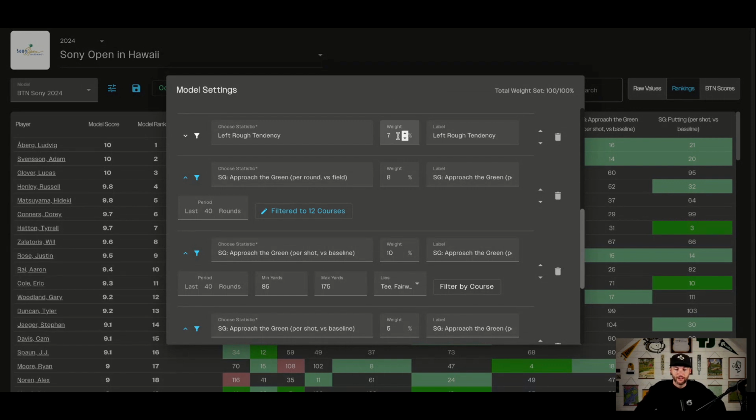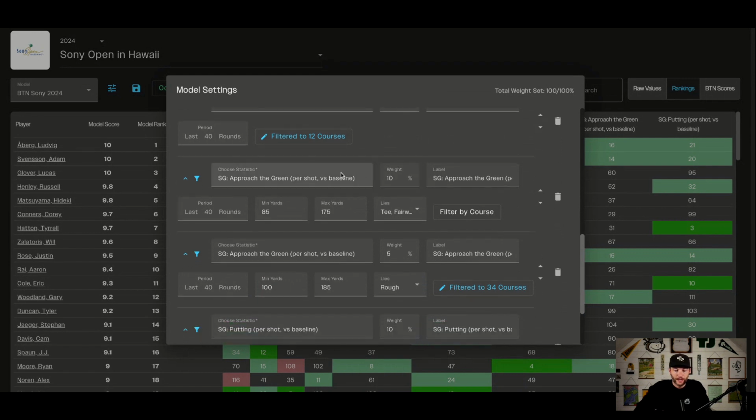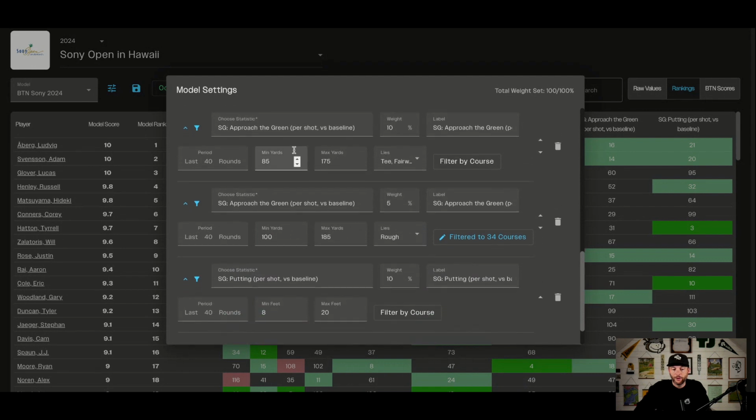I mean, 7%, a little bit of weight given by the BTN model. That's interesting. Strokes gained approach, some more filtering here per round, another 8%. Strokes gained approach, and if you add up all the strokes gained approaches, that's obviously a big chunk of this 100%.